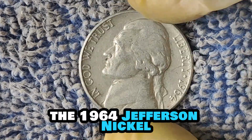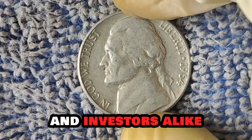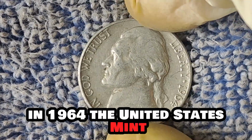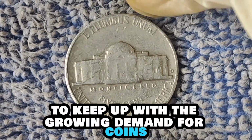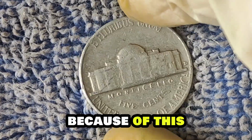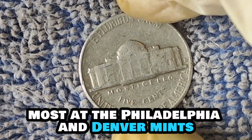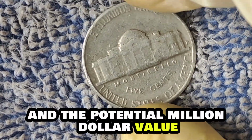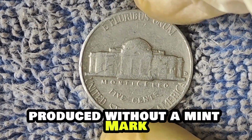The 1964 Jefferson nickel is a coin that has captivated collectors and investors alike. In 1964, the United States Mint produced an enormous quantity of nickels to keep up with the growing demand for coins. Because of this, billions of Jefferson nickels were struck, most at the Philadelphia and Denver mints. However, the true mystery, and the potential million-dollar value, lies in the rare versions produced without a mint mark.